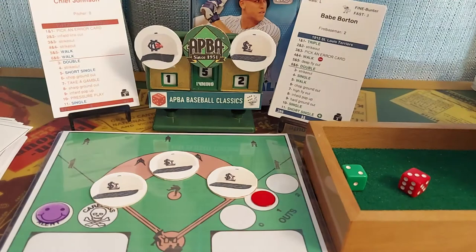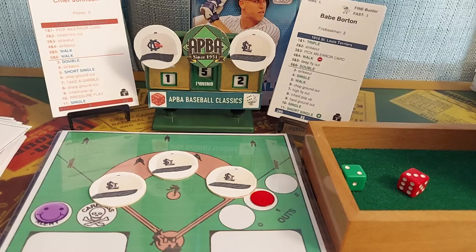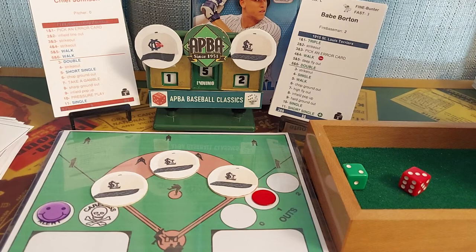Fatigue rules in Time Travel Baseball, you think of them as fives. If there's five base runners in an inning, or five runs scored against a pitcher, they become fatigued unless they are workhorse pitchers. And Chief Johnson, that's a fifth base runner, but Chief Johnson is a workhorse pitcher, so he is not fatigued.